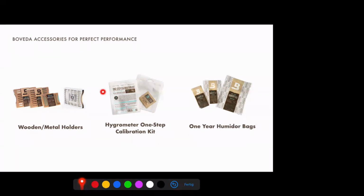We have the hygrometer calibration kit, which is the salt method that we talked about just a second ago, but already packed, so it's much more convenient for you.